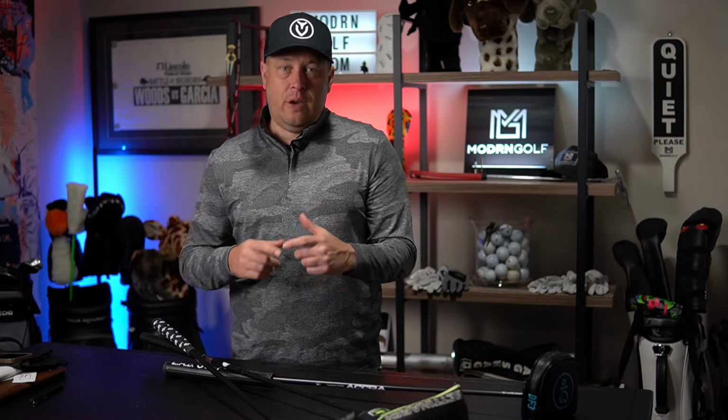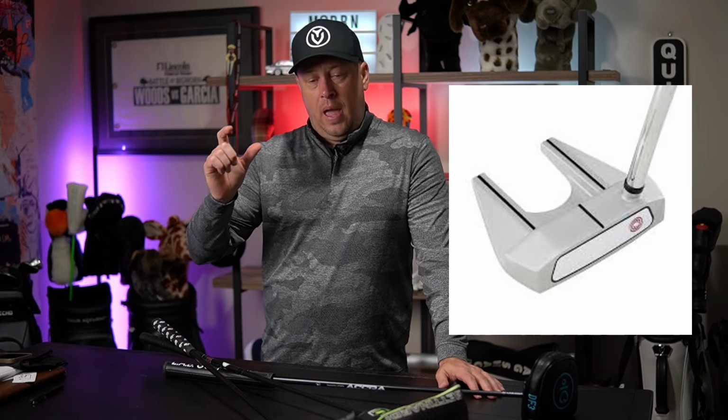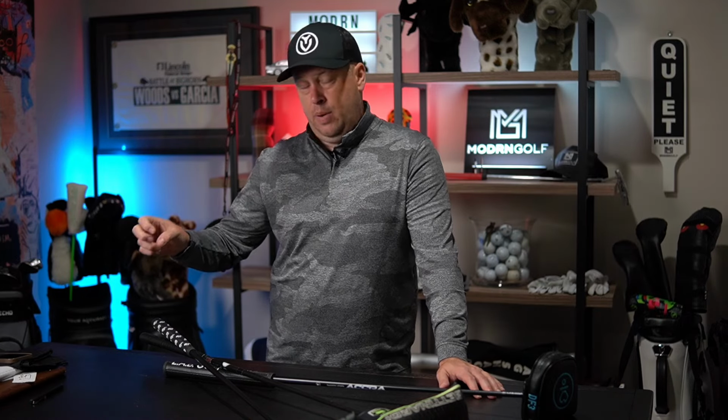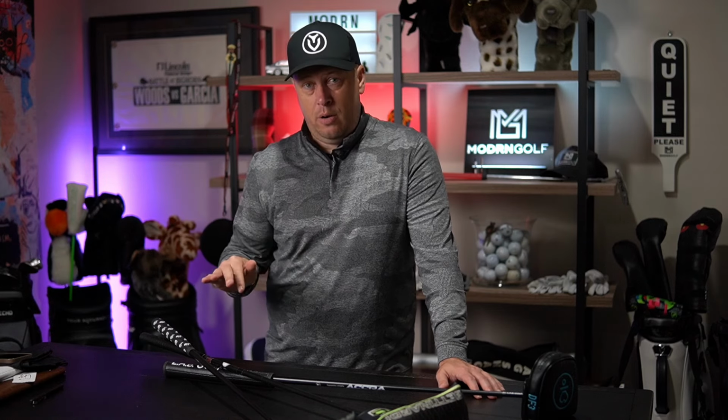So the next one is the Odyssey, what I call the 7 Series or the Fang putter. This was a putter that came out 12, 13 years ago, maybe even longer. It has some of the largest number of wins of any putter ever made, though I'll have to double check. I know Luke Donald plays one currently.